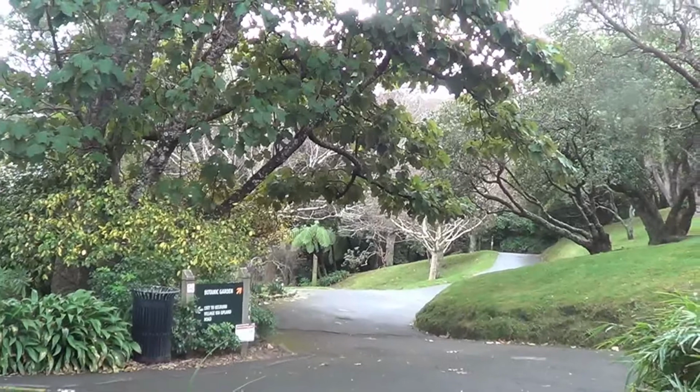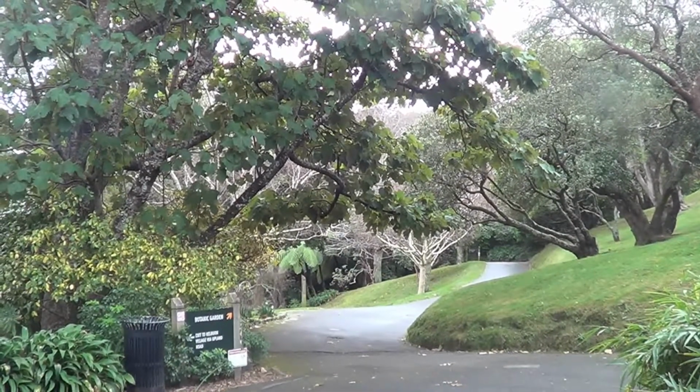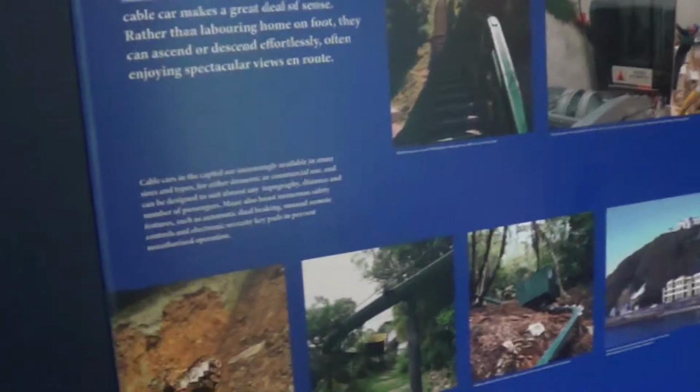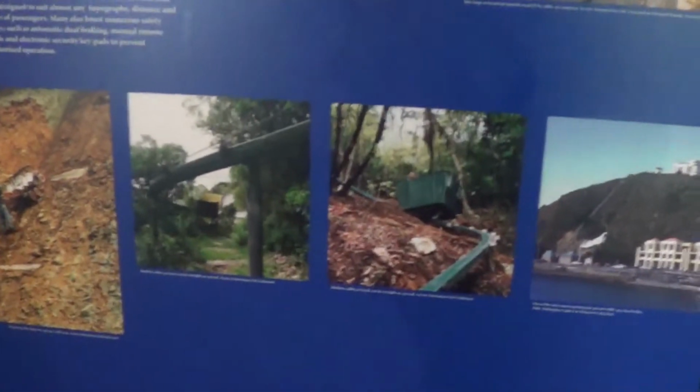As I mentioned earlier, we are right next to the botanical gardens that you can go and walk around. I've just found here, there's another little bit here you can read about private cable cars that people have going up to their own houses all over the city. There is a video about that next door, which obviously for copyright reasons I'm not allowed to show you any of. They've also got films on the old tramways system as well, which Wellington used to have, but not anymore.